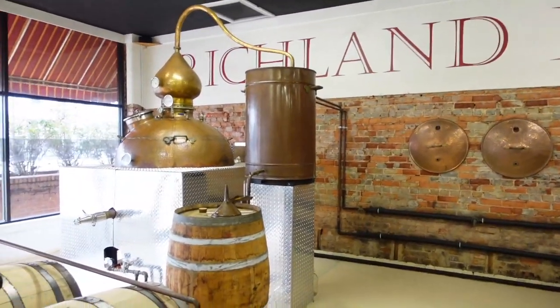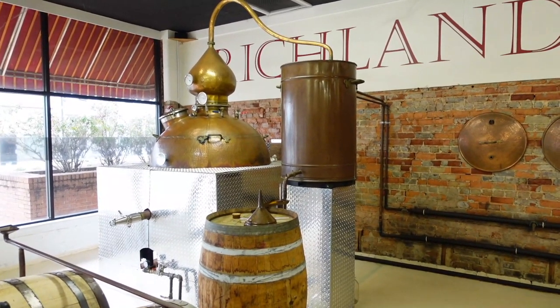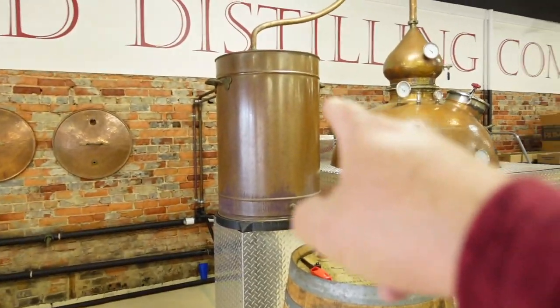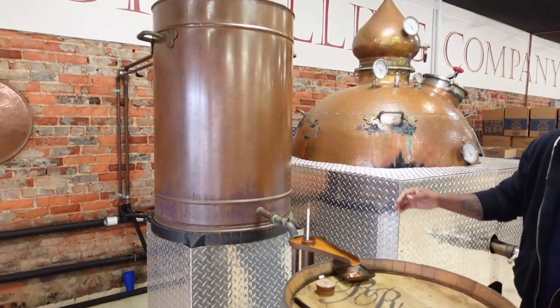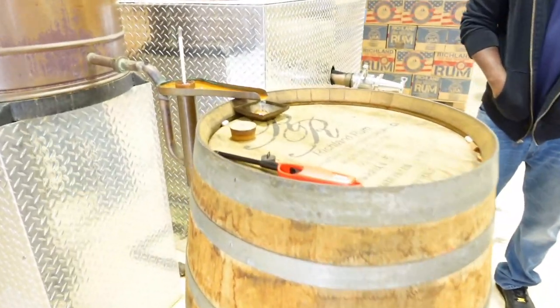Now, how many gallons? 250. What do you mean, the tail? That's the end of the tail. This is the thumper. Is that what that is? It's a condensation thing. If it came out of that and went into something else, that other thing would be a thumper. The one between the pipe would be a thumper.